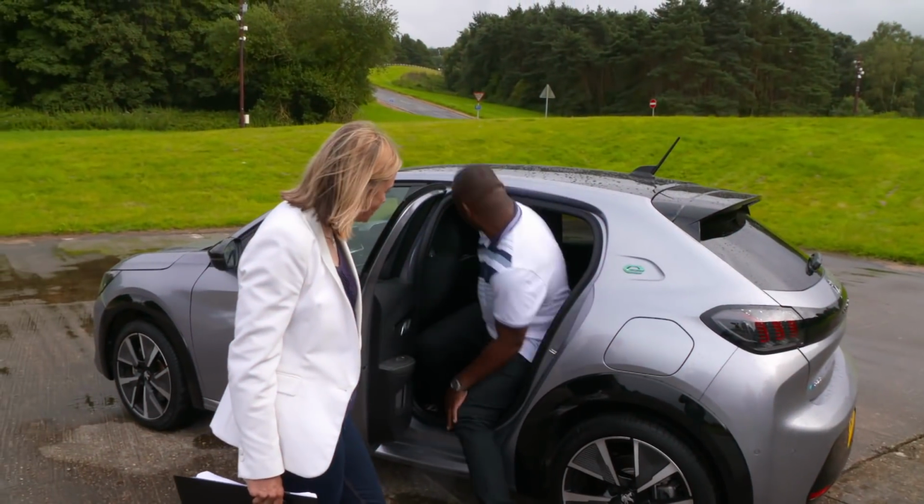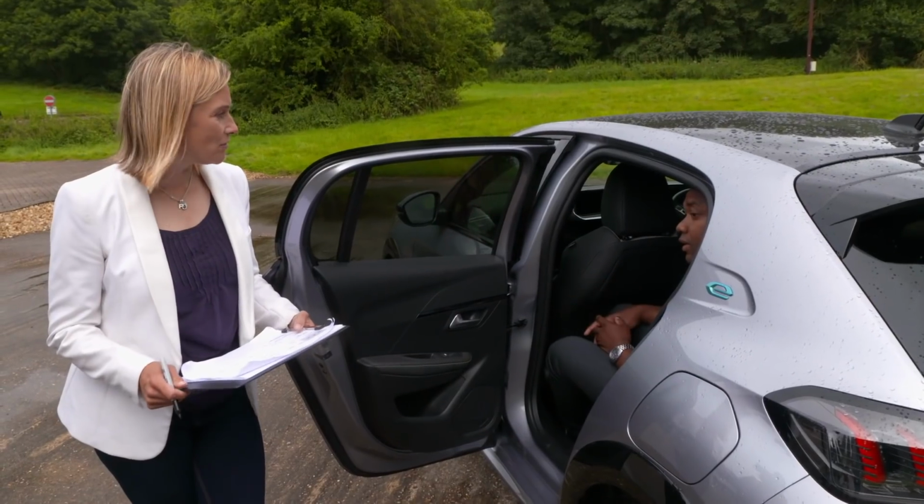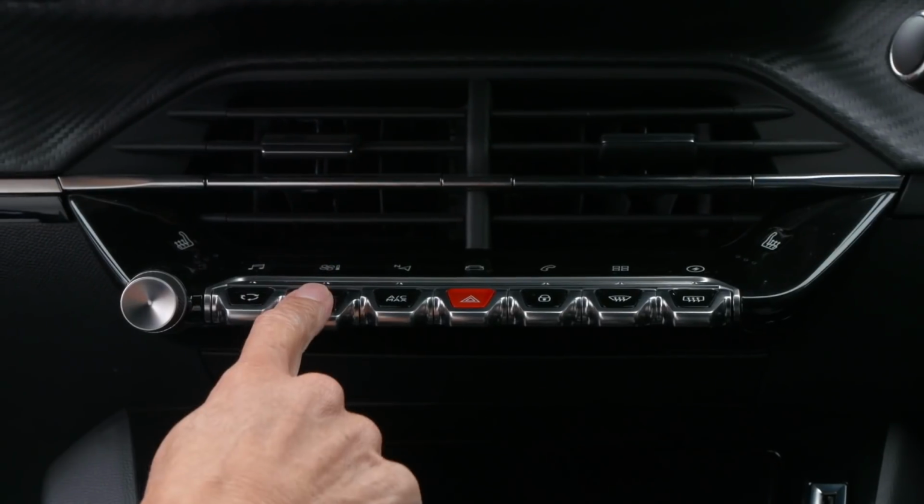Do you know what? It's all right in here. It's got loads of space in the back. I'm tempted to give it the full 5. I'd go 5 as well. 5, okay, cool. Yeah. Moving on to tech and quality.